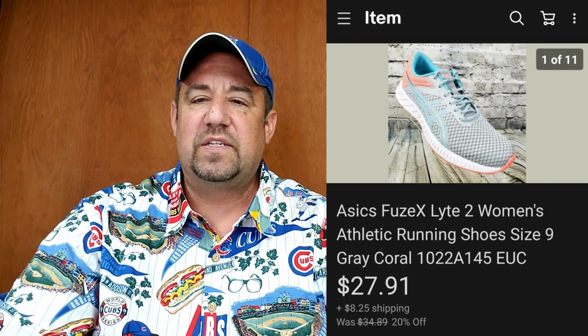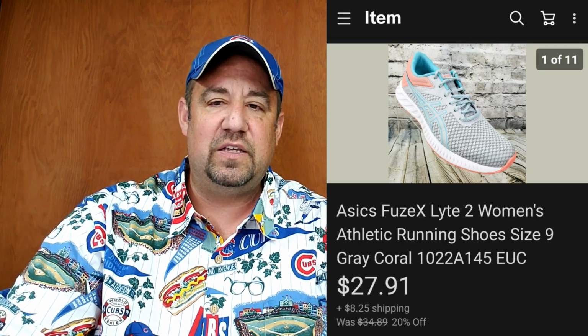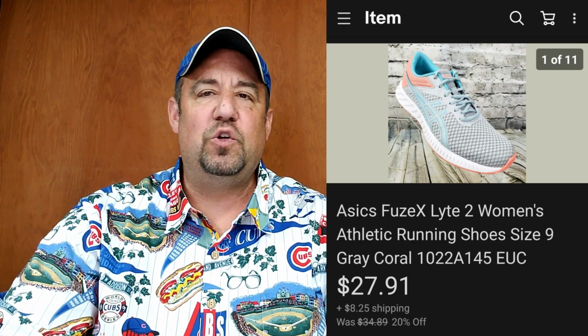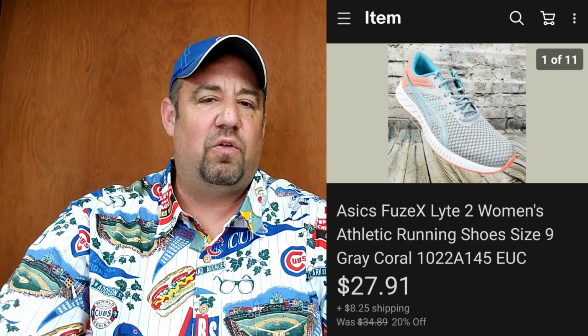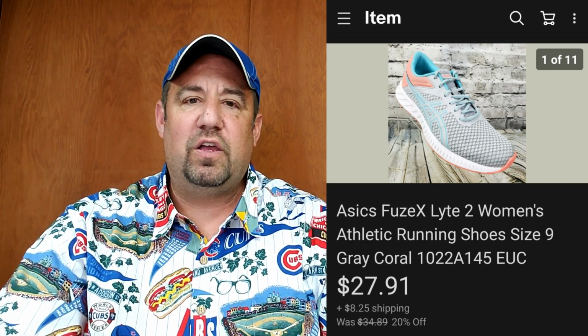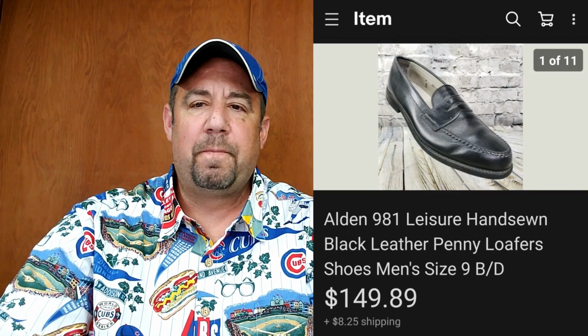These sold for $27.91. They were all in at $38.56. I listed these on $7.26. They sold $8.22. So not too bad. Shoes can sometimes tend to be a little long tail, so don't get discouraged if you sit on them for a little bit. But the longer you do it, you start to learn what shoes move a little quicker than others.